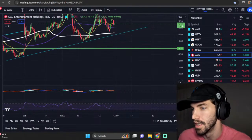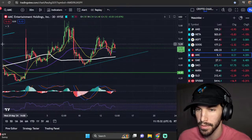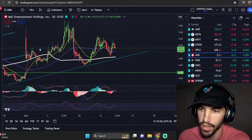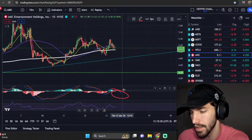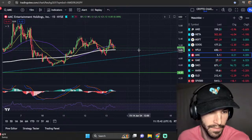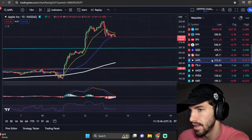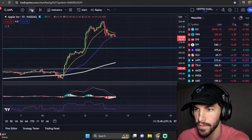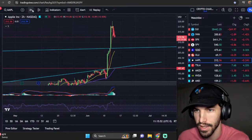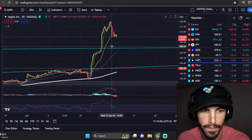That's a big deal. Now, one thing about the 30-minute for AMC is we rejected the crossing. Remember, we really need that 30-minute to cross. That's the one I like the most. Shorter time frame, what do we see? 15-minute. Still hasn't crossed yet, though. So if this can turn back up, you've got a good shot of crossing that 30-minute. Apple's sitting at 212, by the center line. We want to pay attention to that. 2-hour crosses over next. So right now it's in a 30-minute pullback.